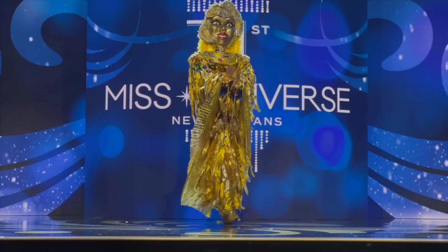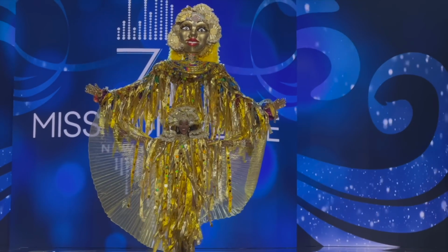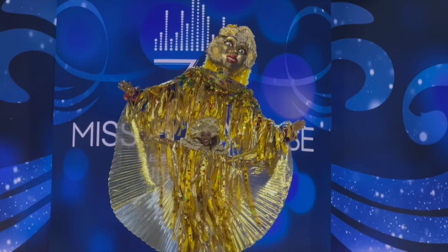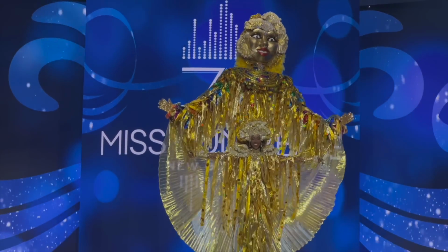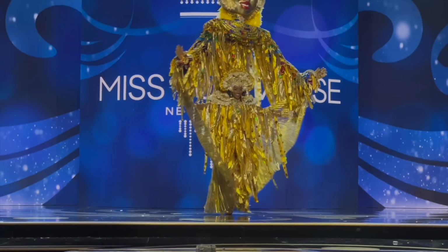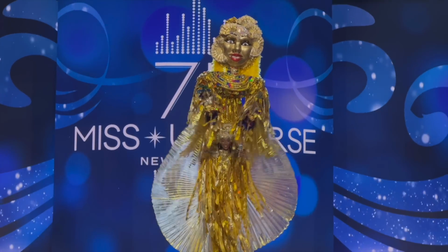Trinidad and Tobago, she got some ahs and wows when she walked out because of the sheer size of this. Also, I really liked Nick's rhyme. I appreciated it. The thing he said about her nation and celebration, he said some rhyme like that, and I loved it.